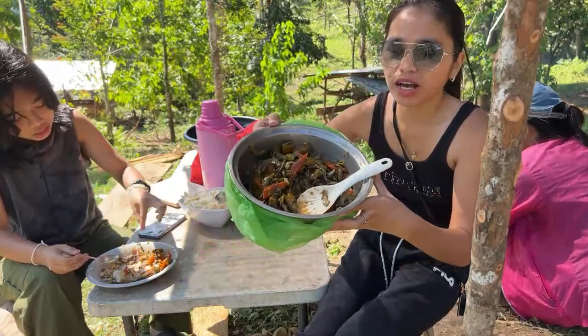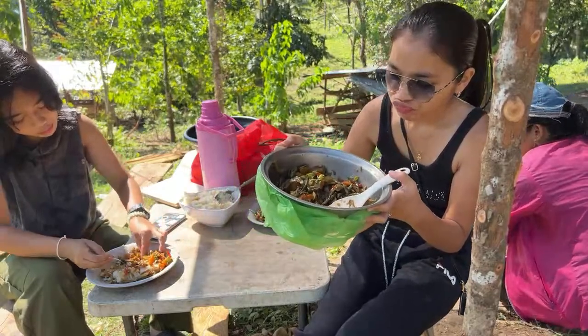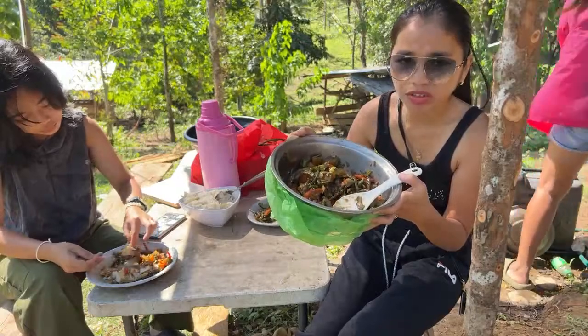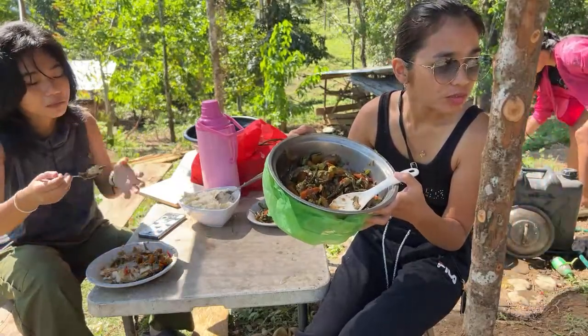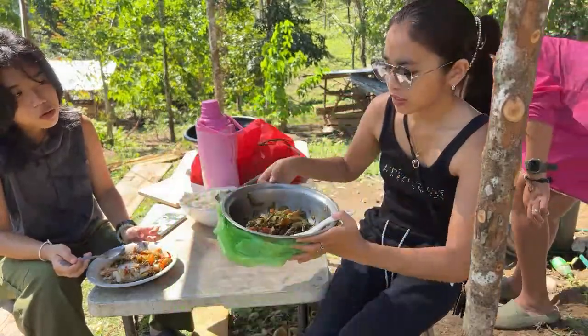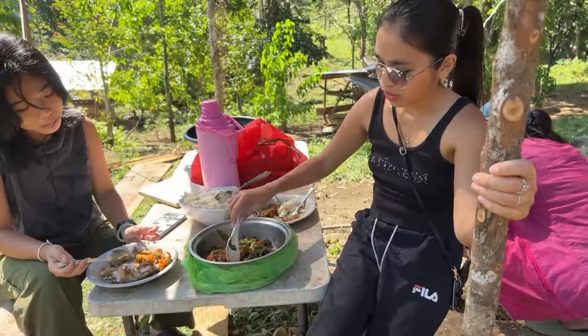And by the way, we have some pinakbet. This is salted vegetables with soy sauce, something like that. This is Filipino dish. This is absolutely Filipino dish.